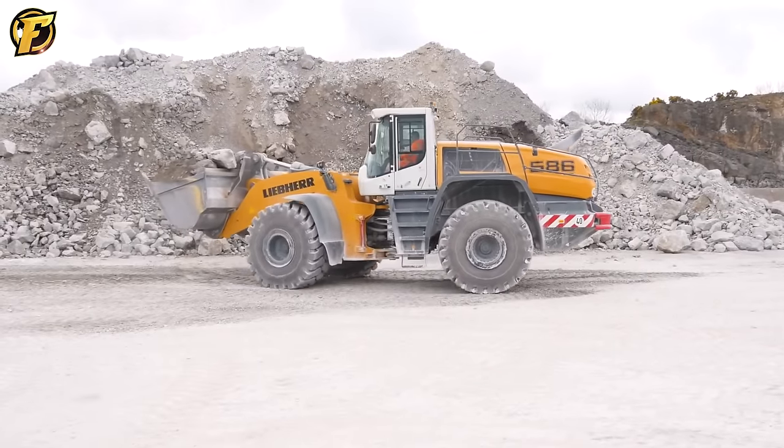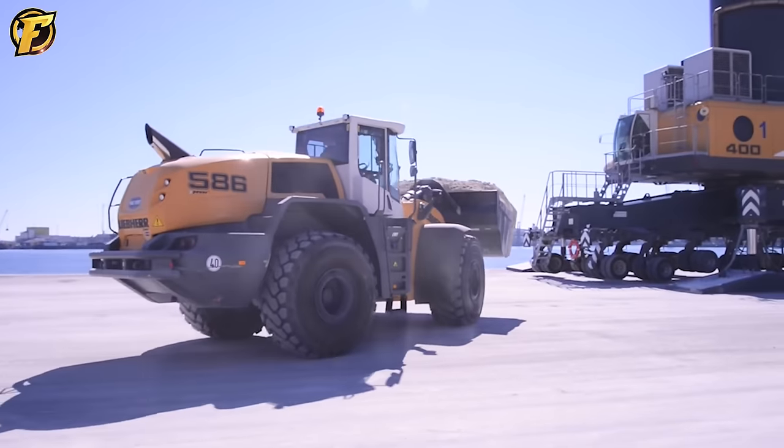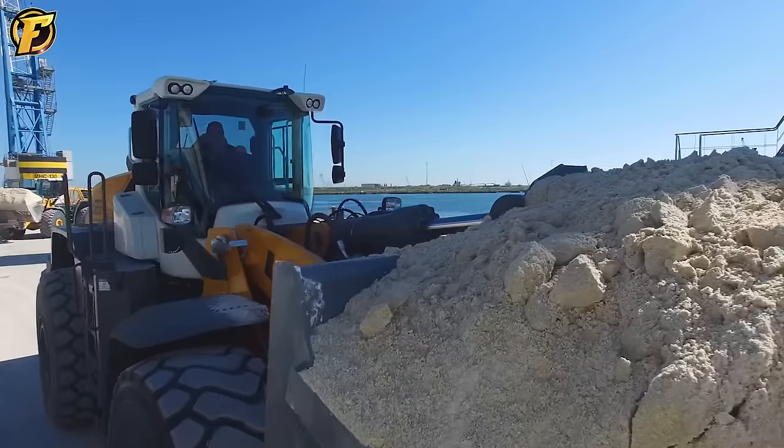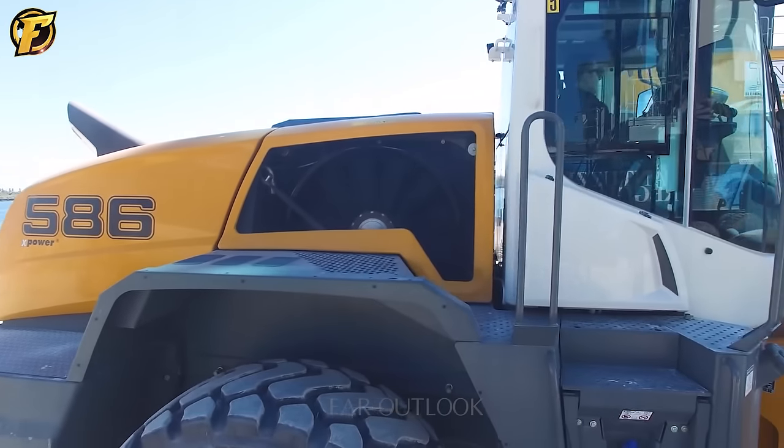Equipped with a power split drive system, including hydraulic and mechanical power split drives, the L586 X-Power can operate flexibly on both short load cycles and long routes.